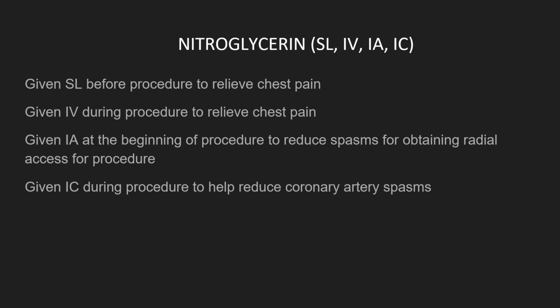But that's the caveat to it, is it will drop your patient's blood pressure, and a lot of people are very sensitive to a nitroglycerin drip. So it's better to start slow and titrate your way up instead of just starting high and then coming down after you bottom your patient's blood pressure out.